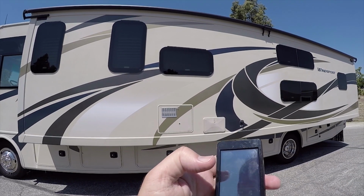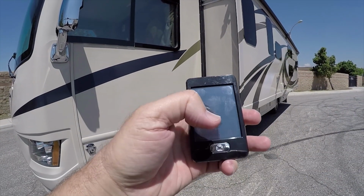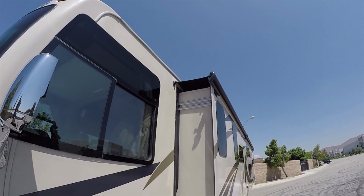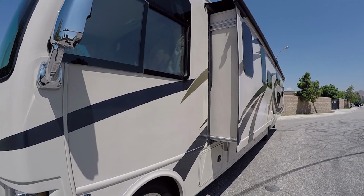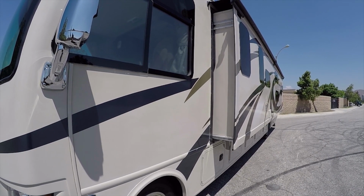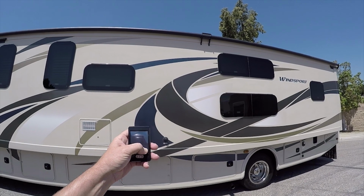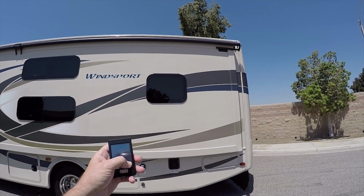I just went inside to make sure that I'm not going to destroy anything or crush anything. So I'm in the slide mode, and I'm pushing the button and I'm closing the slide. Now remember, I went inside first to make sure I'm not going to hit anything. If you're going to use this, it's not bad to have two people, or one really smart person, to go check really carefully inside and make sure you're not going to destroy anything, and nothing outside. But it's very handy, so if you're in the campground and you want to open the slides, you just bring the remote out with you and there you go.